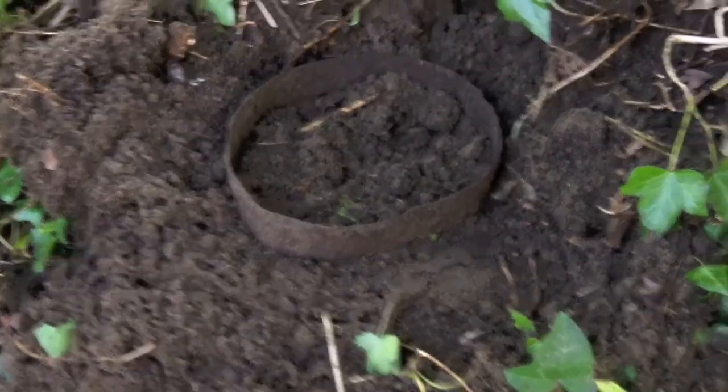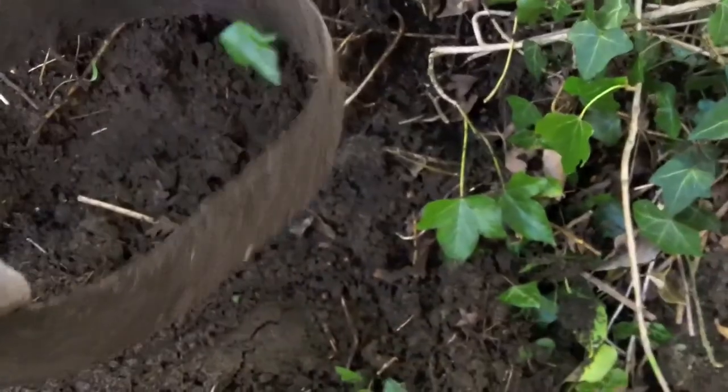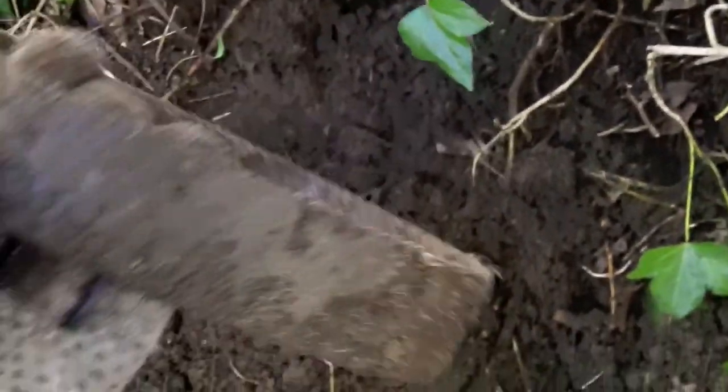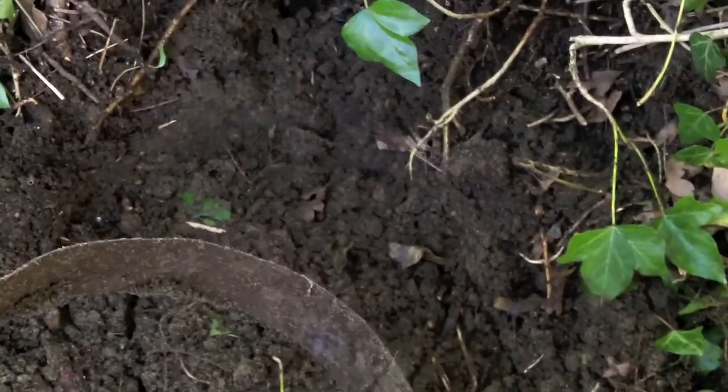Another hole, another treasure. I'm not quite sure what that is. It's a rather big iron hoop, maybe from the outside of a pan or something. I'm not sure. Take it away anyway and clean it up. Thank you very much.